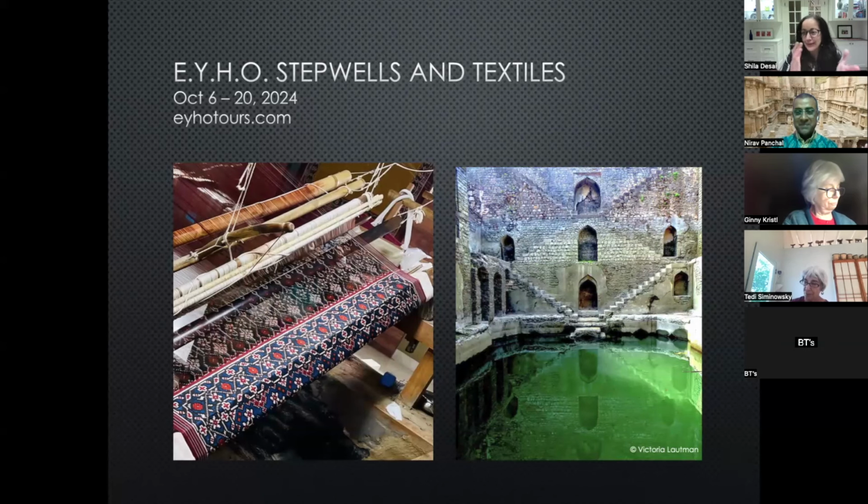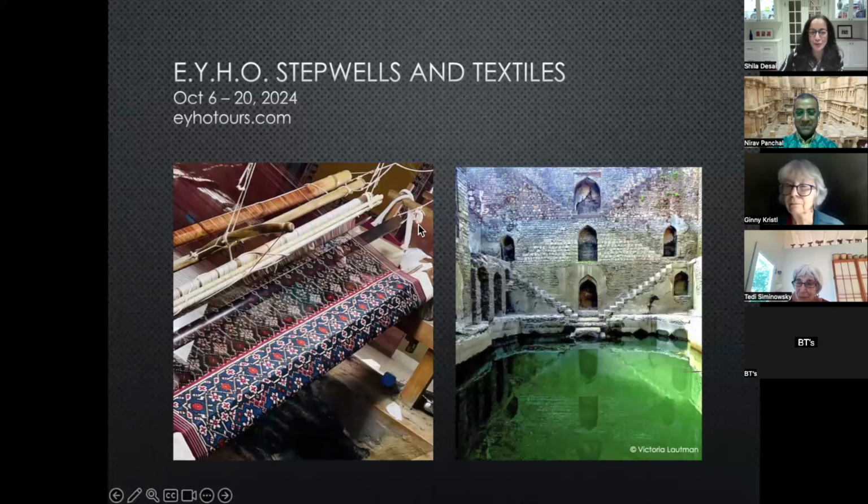And then before the pandemic, I think we began planning this tour. After the pandemic, we managed to run it in 2022, and it was a huge success, sold out. It was just beyond imagination, what we were seeing. So many stepwells we went to see, and then seeing the synchronicity between the textiles that we were seeing in designs, and also looking at the stepwells.